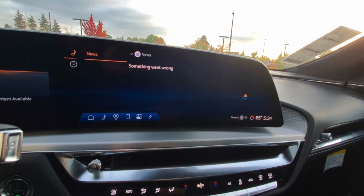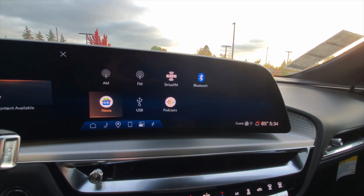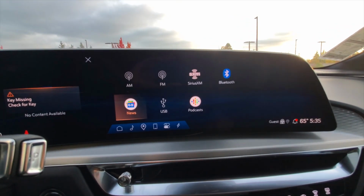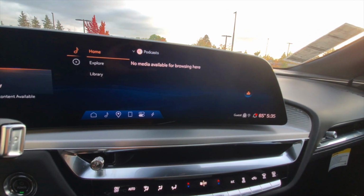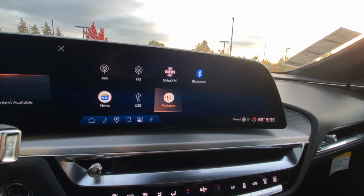If I go back, oops, let's go ahead and hit that. There we go. And you can see we also have USB input, and there are many USB ports in this vehicle. You can use that, and you also have Google Podcasts built in. So if you just want to listen to a podcast, you have that option as well. So that's the media page in the system.